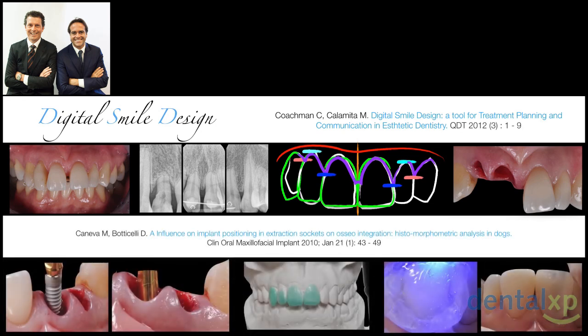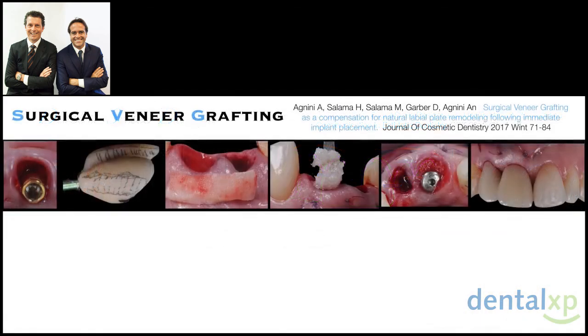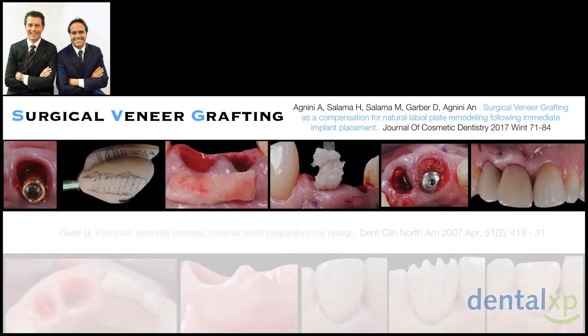In this case, we extracted number 11 and 12, and we needed to maintain that huge space, that huge buccopalatal dimension that you will see in a different picture in a while. Yes, in one single session, and remember, in one single session, the proportions were improved. No removable solution was given to the patient, and a mini-invasive surgical treatment was performed.